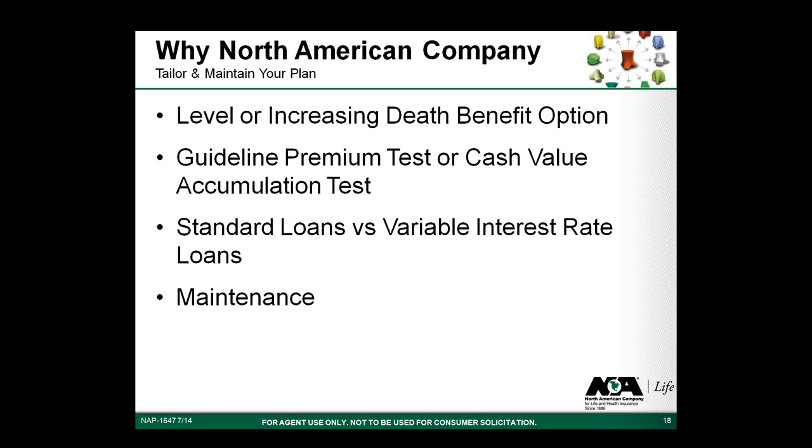The only thing they have to do is switch all existing loans to the same type. They can't have 10 years of standard loans and then 10 years of wash loans. They just have to switch all their loans to the same type. They can do this as many times as they need to. They're not limited to making loan changes three times in the life of the contract. They can adjust accordingly depending upon how things are going for their policy.